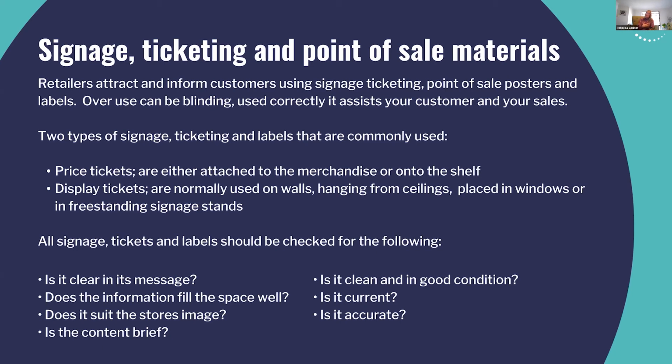That display tickets are used in the correct way, the correct ticket for the correct display. So is our ticket displaying the following? Does it have a message that's clear? Does it inform our customer? Does it suit our store's image? Is the content brief, or do we have enough content in relation to the product that we're selling and the customer that's coming into our store? Is it clean and in good condition? Is it current? So is that the correct information on it? Is it the right price? Is it for the right display product? Is it stating when we're starting and when we're finishing? So is it all accurate?